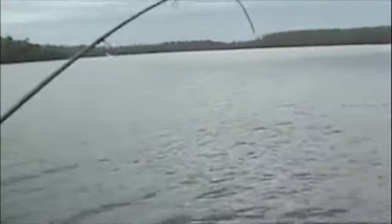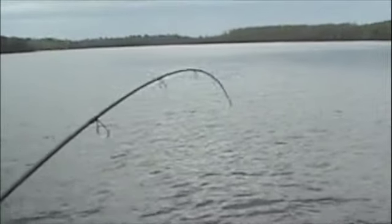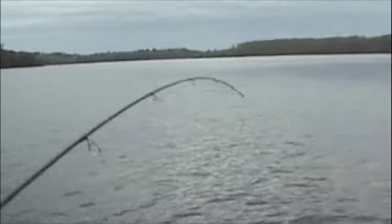Alright, Frank's got one out here. I think he's peeling some drag, huh? A little bit. Looks to be a nice walleye. Oh yeah, inhaled my jig. That is a nice one.